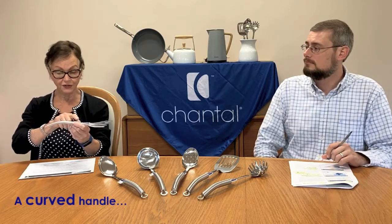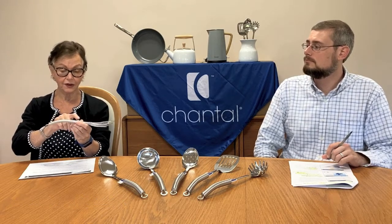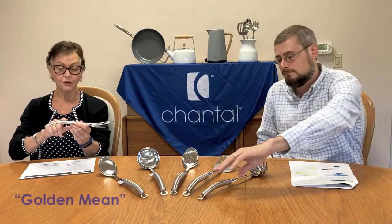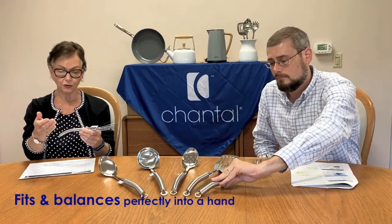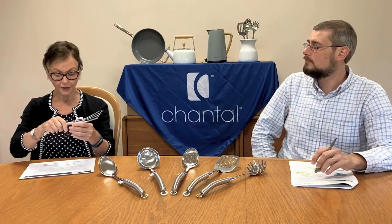One is the feature of the handle being curved, and we integrated into the design of the curve from architecture the golden mean. It fits perfectly into your hand. It always bothered me that your hand is curved and all kitchen tools are straight.